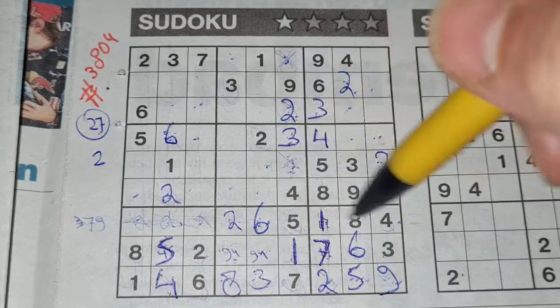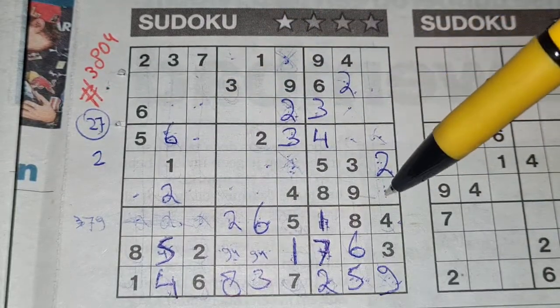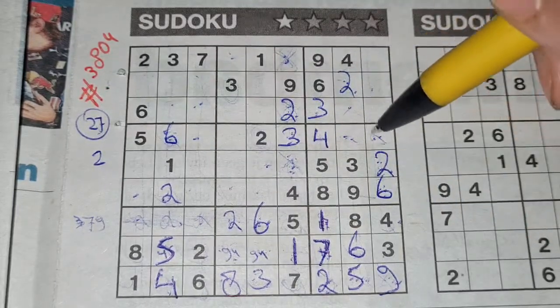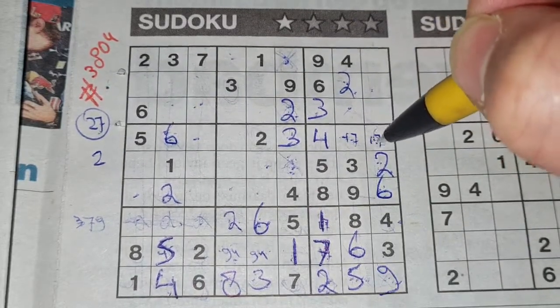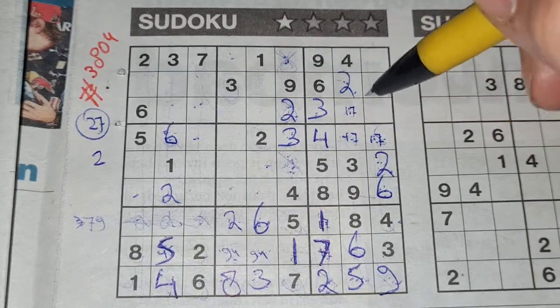Three missing numbers in this big square. One of the missing numbers is six. We see here six. No six in these two boxes. So one box left for the six should be there. Two numbers left in this big square. So two, three, four, five, six, and a seven is missing. One and a seven. Let me mark those two boxes. Here also the one and a seven is missing.